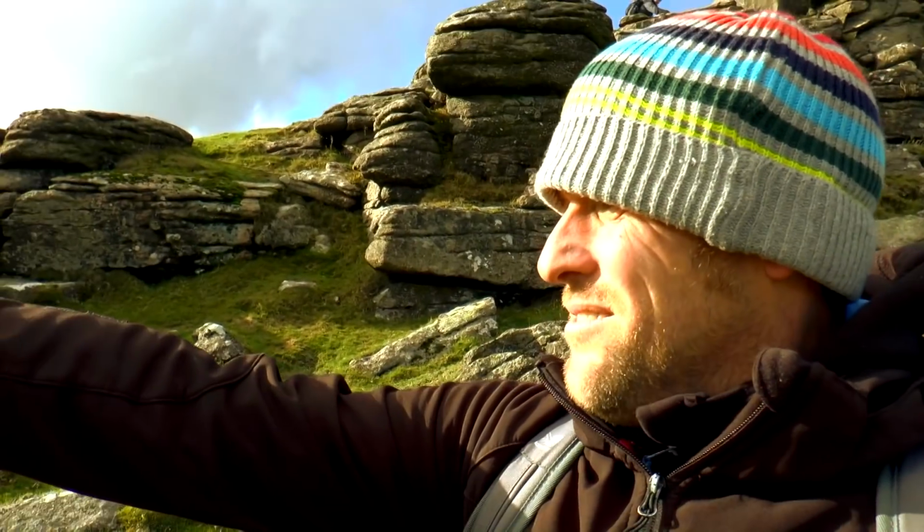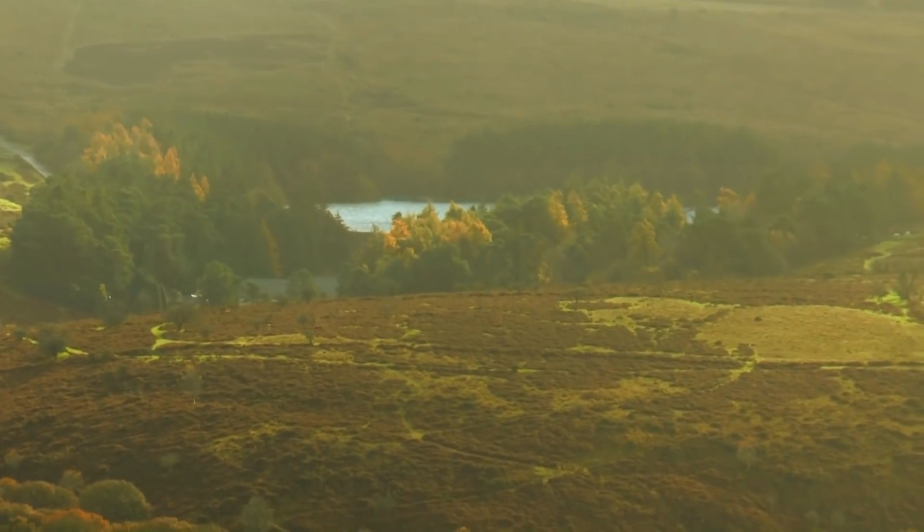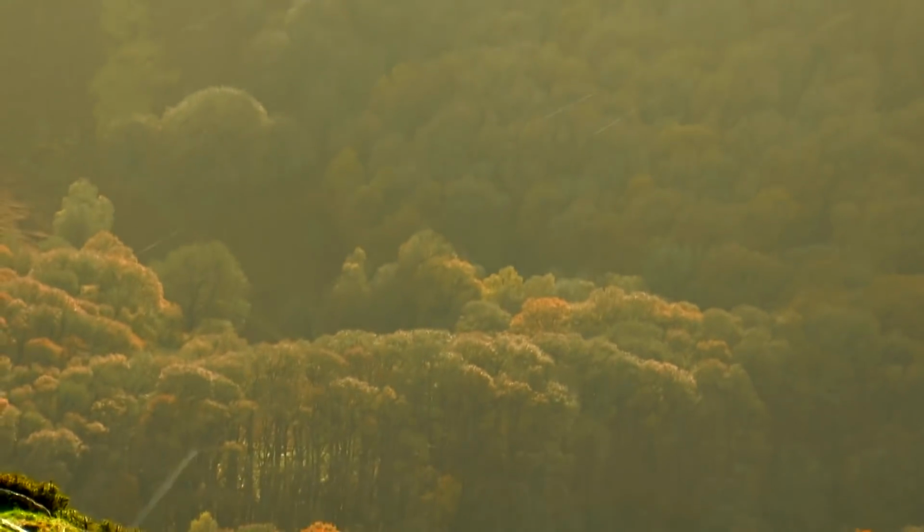Windy up there, I think. Oh, that's Venford over there, isn't it? It's Venford Reservoir over there. So the Twin Falls are there. This is where me and Nath walked before along here. Then we come down here, down to the river, and then backtracked all the way along. Got it wrong, didn't we?